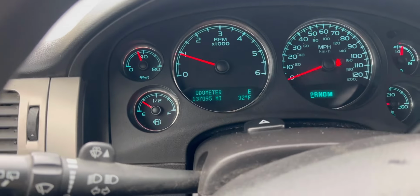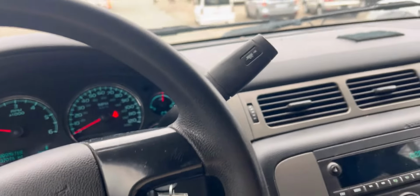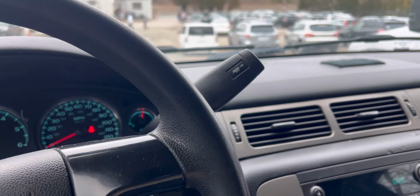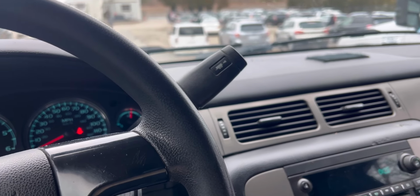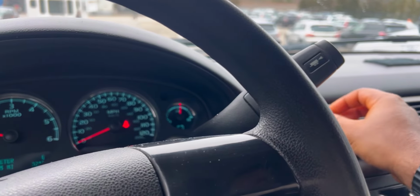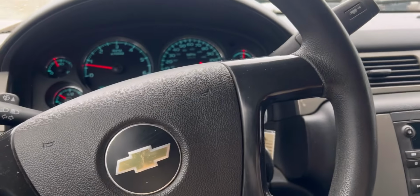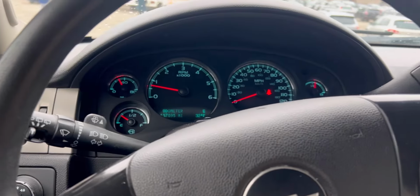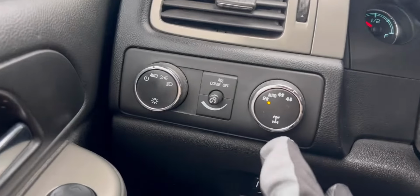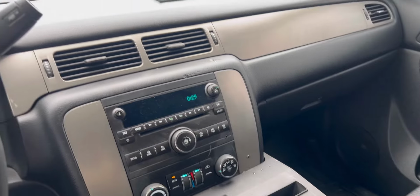137,000 miles on the dash. No lights on the dash, nothing. But I actually got in this car because I want real heat. Okay, it is cold. It is very cold. Of course, we have four-wheel drive. Okay, right now it's in two-wheel. I'm gonna play around a little bit with it, get a little bit personal with it, and then I'm gonna come back in another video.